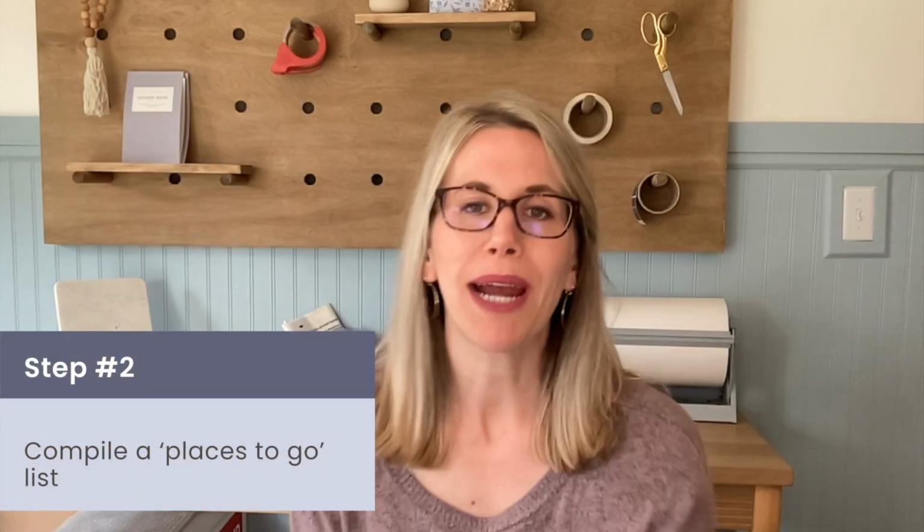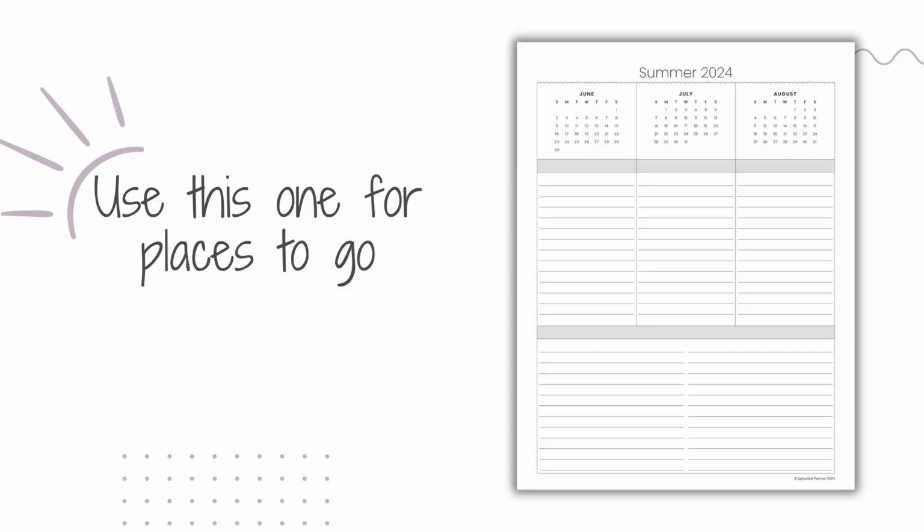Step number 2, compile a list of activities outside the house. It's so hard to come up with something to do when your kids are running around the house screaming or crawling all over you. Spend the time by putting the list together now so you can avoid that later when you're in the moment. In the summer printables, I've included a page with a column with the summer months along with a general list. This is a great list where you can write down things that you can do anytime in that general list or things that are very specific to that month.